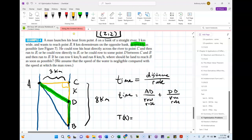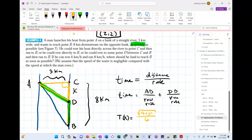Let me give you a hint. Yup, so the square root of 3 squared plus x squared. And the rate at which we row is 6 kilometers per hour. Very good. And then what is this distance, DB, going to be in terms of x? Preferably. 8 minus x. Very good. And the run rate, we're told, is 8.